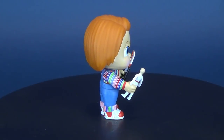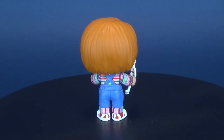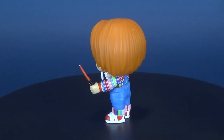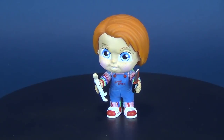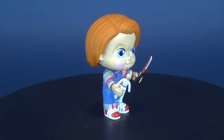From a personal interest standpoint, these can be further from the kind of stuff that I would be interested in picking up. And yet, I find myself, over the years, having picked up Funko Pops, Funko Vinyls, all sort of being cuter renditions of some horror icons that I know and love. But there's something about the 5-star that has yet to win me over.